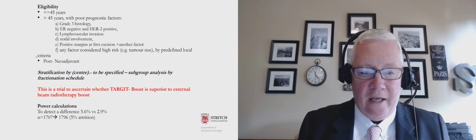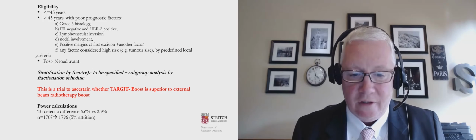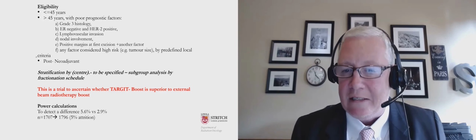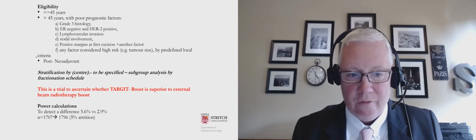This led to a randomized trial, a flip of a coin trial, how we make any real big decisions in cancer care, trying to detect about a 3% difference in recurrence. This trial continues, and we'd be excited to see the results.